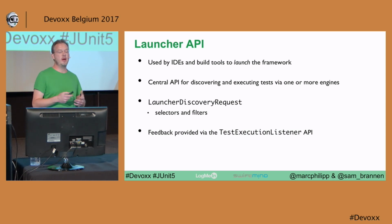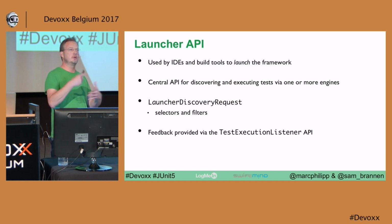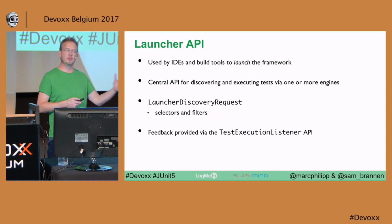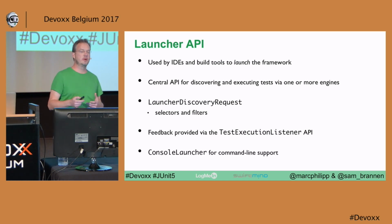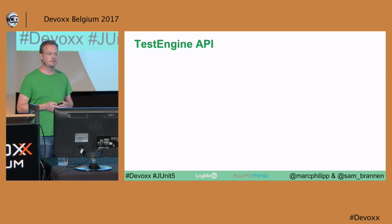And then in terms of getting feedback, there's a test execution listener API. So you can tie into that to basically generate your own reports if you want, but that's also how the build tools and IDEs get information about the executing test plan. And the last part here is this console launcher, so you can actually run or launch the entire platform from the command line if you want to build that into some kind of scripts.